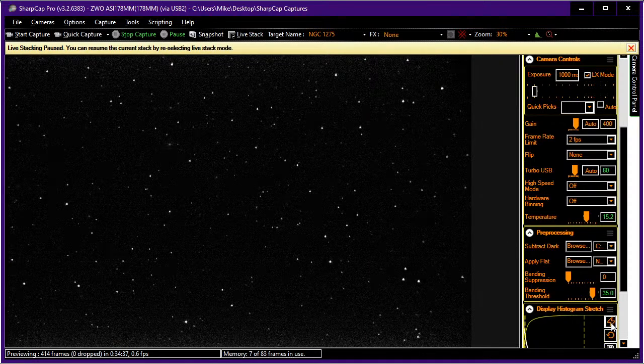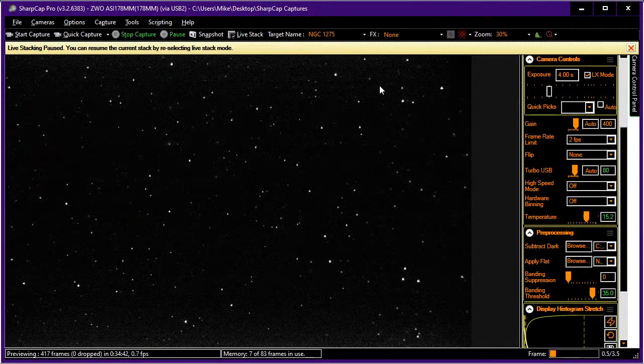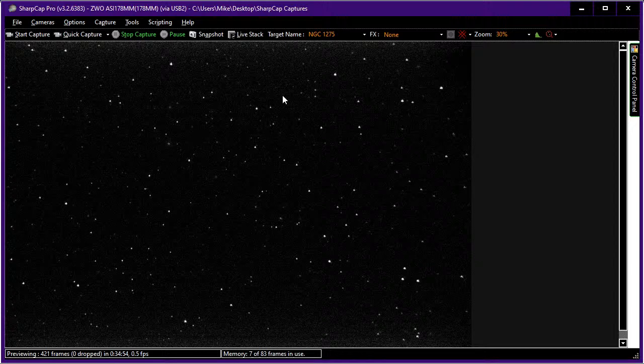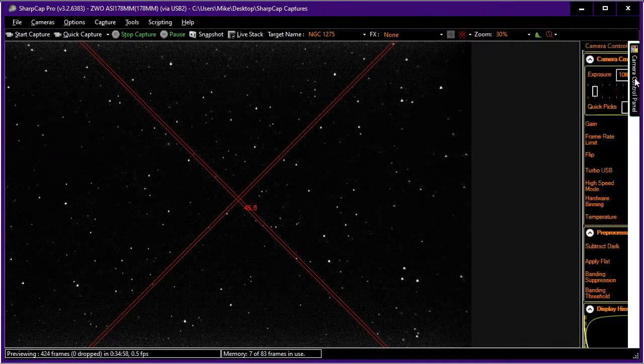See if I can center up 1275 again, which I think, yeah, it's right here. Pretty sure, yeah, it's right there. Okay, good. I want to center that up. I want to center that star up and synchronize our mount.